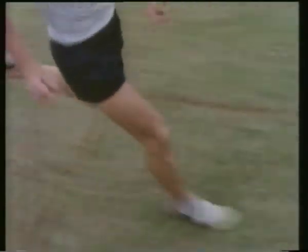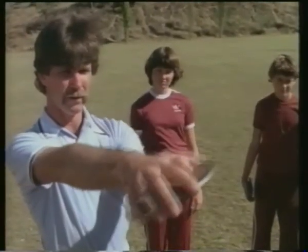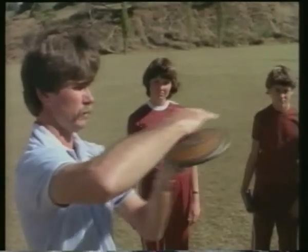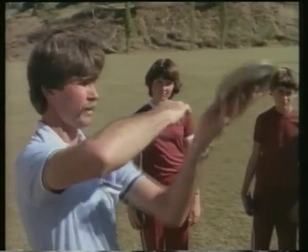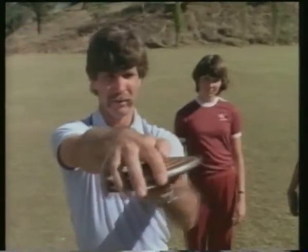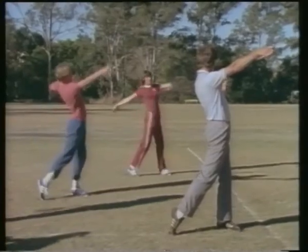It's also very important that only the correct movements are learned. Incorrect movements can be very difficult to eliminate later on. As the elbow is bent, you lose power and the thing wobbles on release. Always arm straight. Right, you go now.